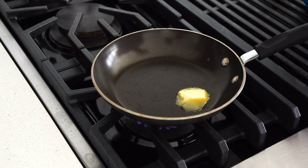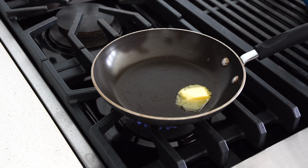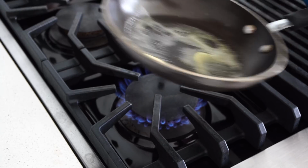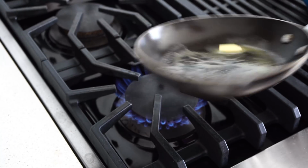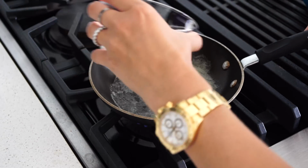So you guys, I do have butter here because again, butter is not as bad for you as you think, and it is a part of the keto, which is the low carb, high protein, fatty diet. And a little bit of butter is not gonna kill you. It's actually good for you. So let's add the onions in here.